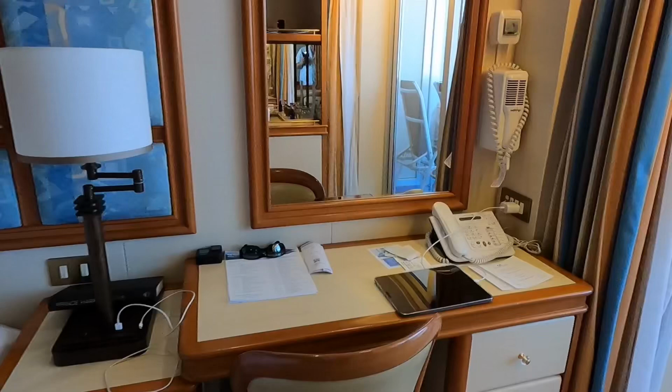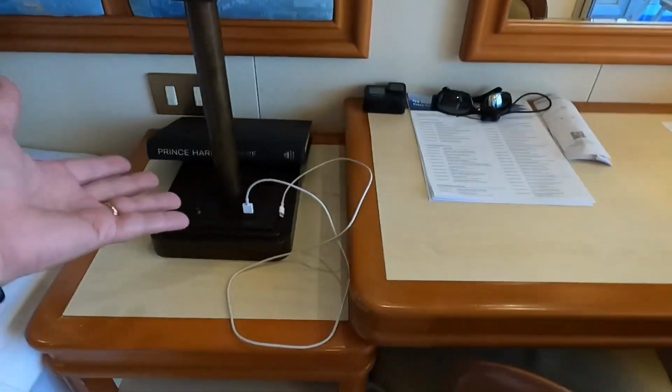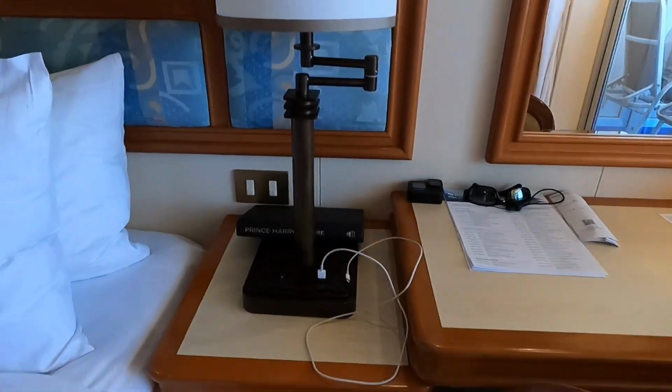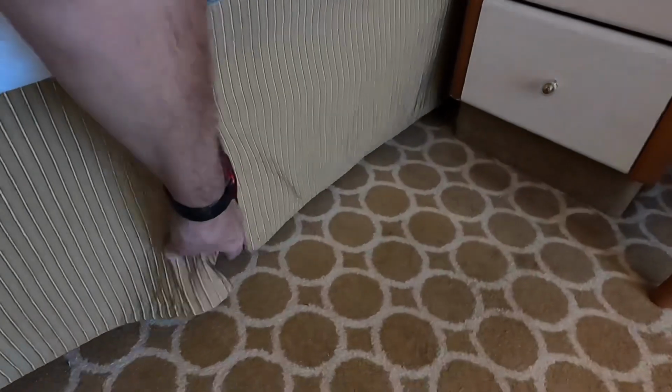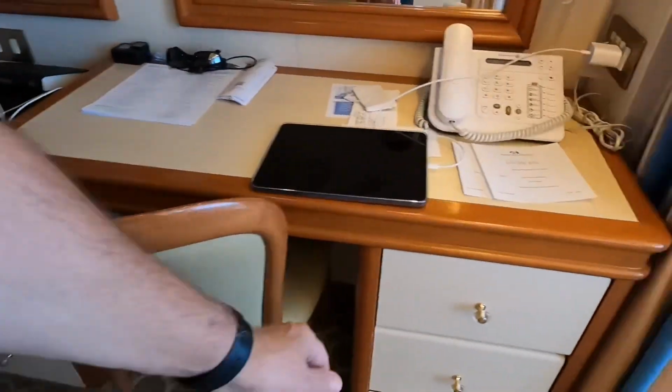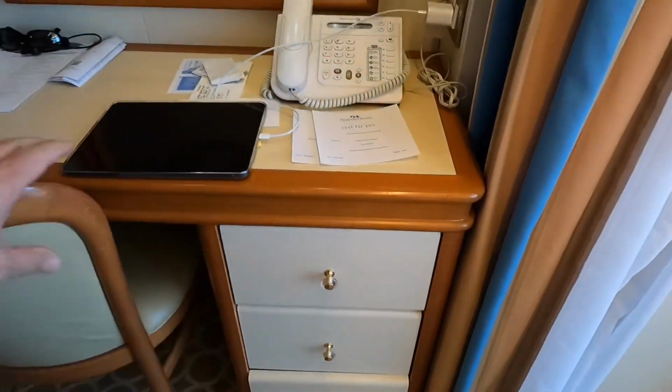The TV's not cooperating with me. I've dropped something on the floor. Same on this side. And in this cabin, both the USB ports work. Drawers. There is plenty of room under the bed to store your luggage. She's got 2 suitcases on her side. I have 2 on my side. Several more drawers. Well, 3.